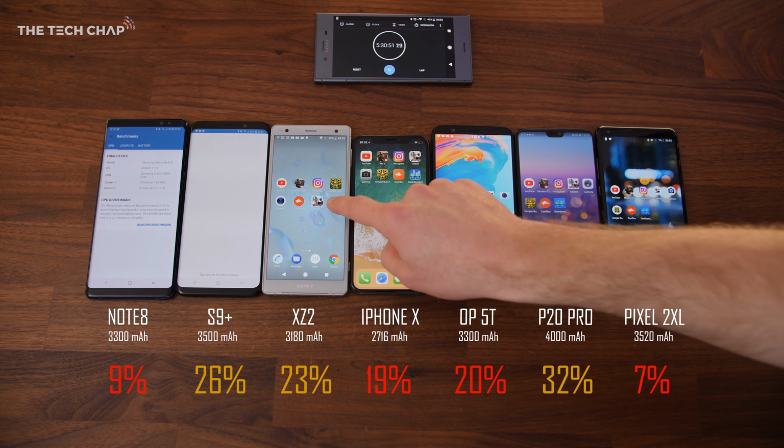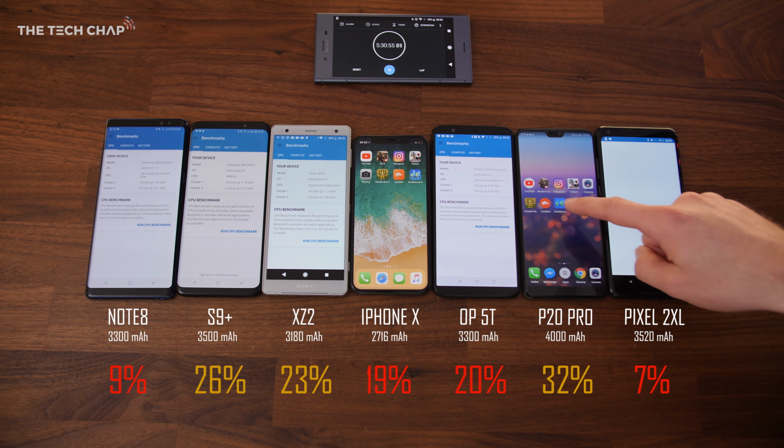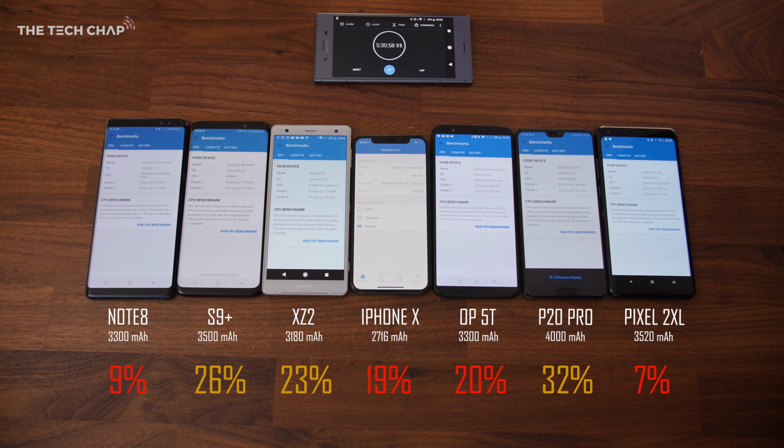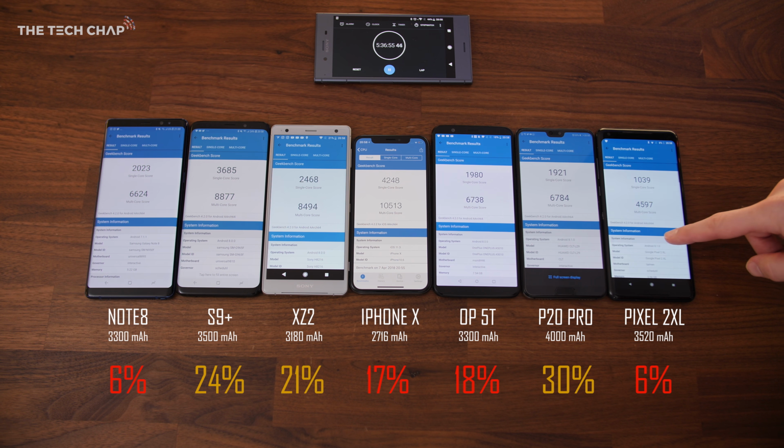It just didn't seem to want to search or download anything, and I didn't want to use a different podcast app because that introduces more variables. So let's skip that and move straight on to Geekbench 4. And straight away there is something clearly wrong with my Pixel 2 XL.